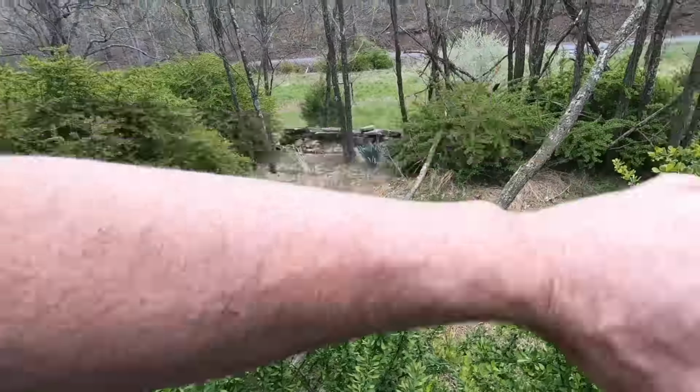So I had a nice big signal here, and I started digging down. I was getting these pieces of iron out of here. Don't know how old they are, but I imagine they're fairly old. A lot of little nails and stuff. Don't see any pottery or glass, and that's the bottom right there. Nothing's deeper than that, I don't think.